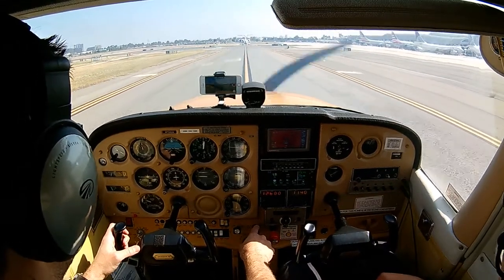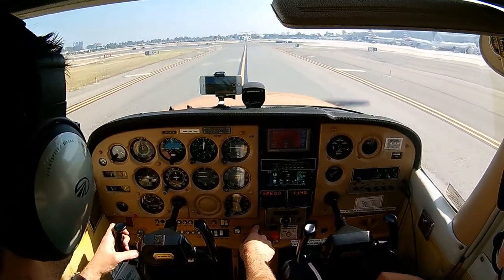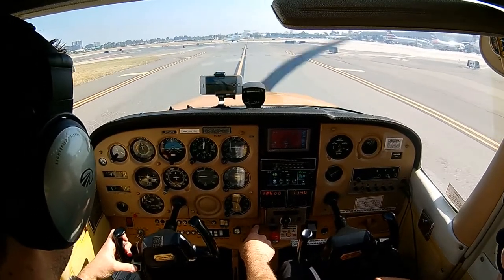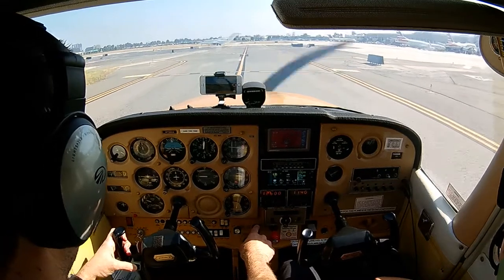Cessna 738 Quebec Bravo, John Wayne Tower, good morning. Left closed traffic approved. Runway 20 left at Kilo, clear for takeoff. 20 left at Kilo, clear for takeoff, Cessna 738 Quebec Bravo.